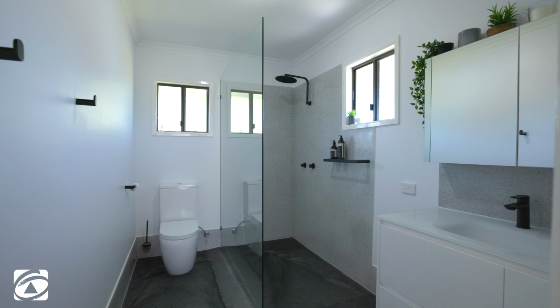Now guys, inside the home, this property gets even more interesting. It's completely renovated. It's absolutely huge in size. You've got a master suite upstairs and down, and both levels of the home have a kitchen as well.